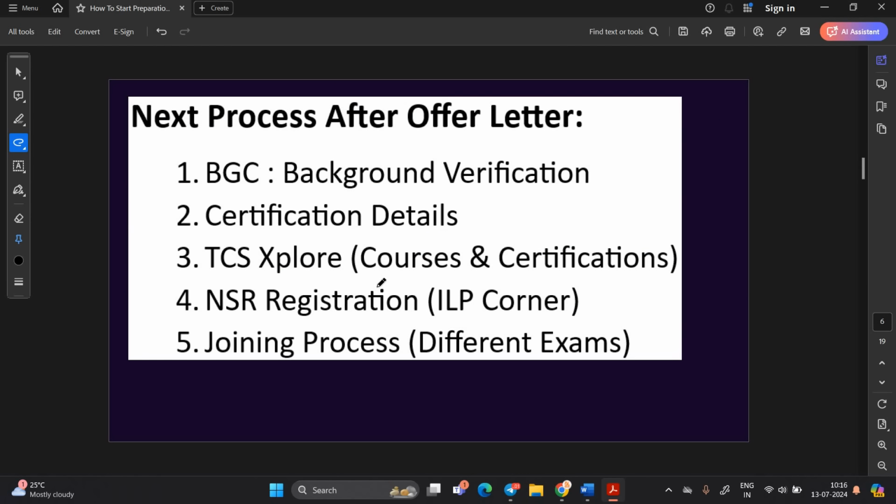The next process after offer letter states that there are BGC, certification details, TCS Xplore courses, NSR registration and joining process. That is a different exam. These 5 points are very important.